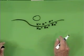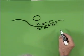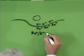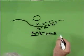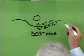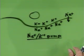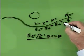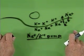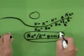There's actually an active transport mechanism that's located all over the cell membrane of neurons and most other body cells, in fact. It's called the sodium-potassium pump. This pump moves sodium out of the cytoplasm and potassium in. It pumps the sodium ions out to the extracellular fluid, and it also moves potassium ions into the cytoplasm. This is how we have the original difference in sodium and potassium ion concentrations. It's due to this active transport mechanism called the sodium-potassium pump.